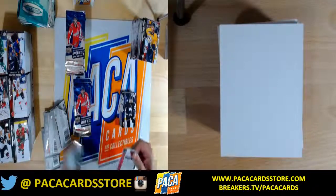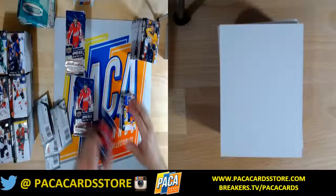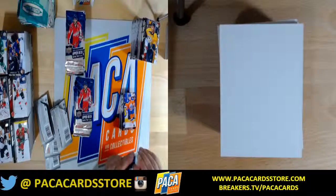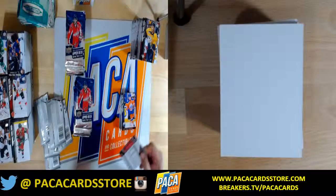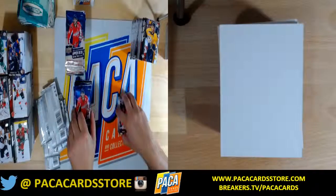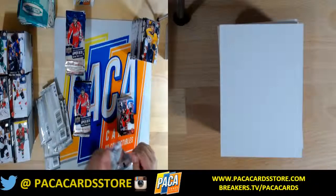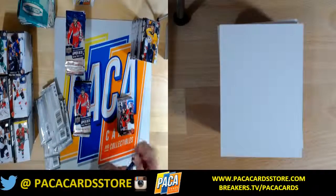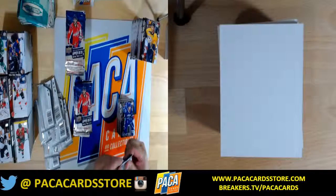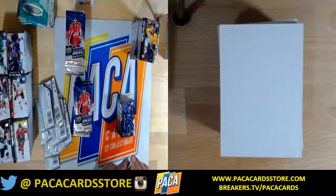Jonathan O-Pee-Chee signatures. What is that number to you? Like maybe like 25 or something like that? Or is that just a throw-in? Oh wow. So it was like one of the sticker autos? From like this past year. Yeah, I didn't realize that they were putting in any of those O-Pee-Chee signatures.